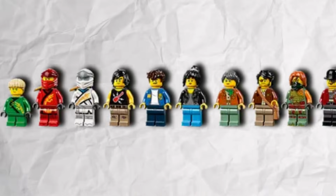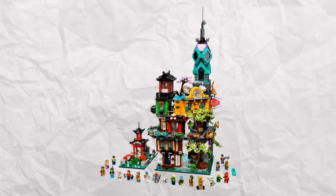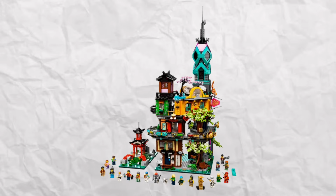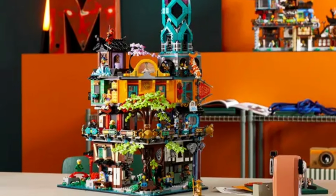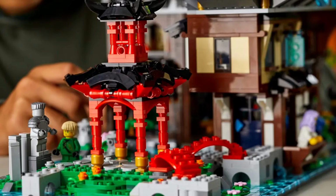Now, in my opinion, the Ninjago City Gardens is the best Ninjago City set. Lots of civilian figures to make it feel alive, bright builds, and incorporating nature into the middle of the city using a giant tree. It's a little bit hard to find a good way to incorporate the garden part into the entire city display, but you can find your own ways.